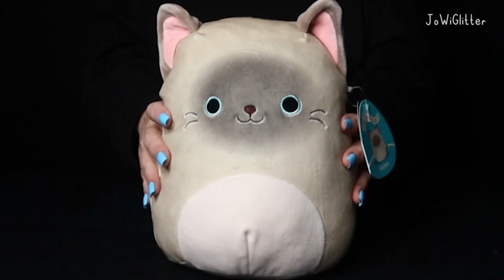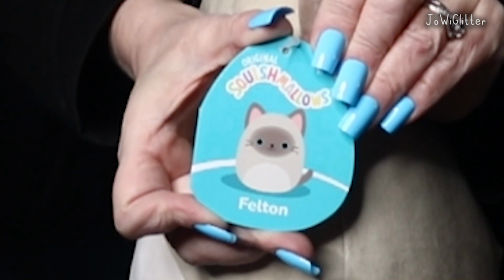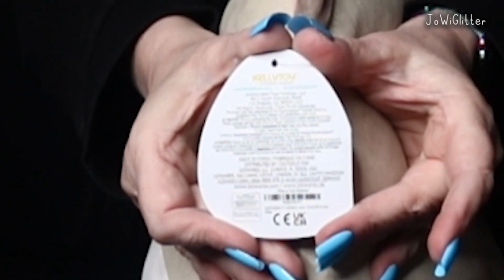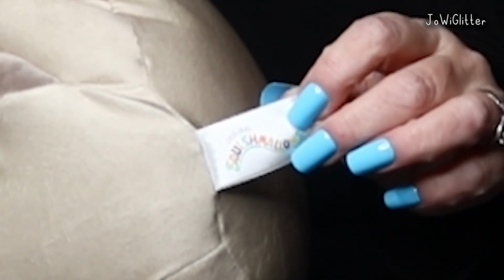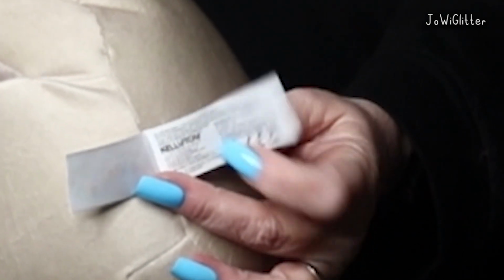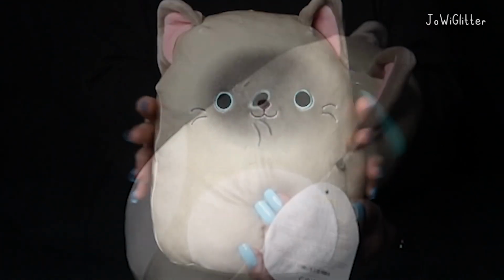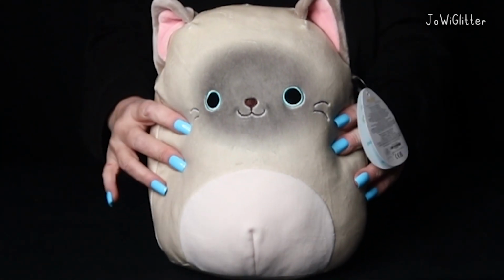Let's go ahead and show you her tags. So there's the front of her hang tag. And the inside. And the back. And her butt tags. Okay, so say hello to Felton. She is beautiful. So welcome to my family, Miss Felton. Everybody say hello to Felton, the Siamese cat.